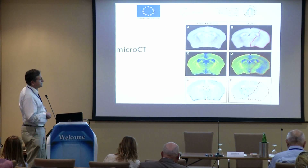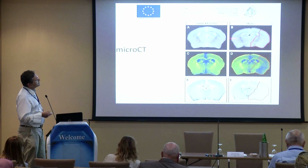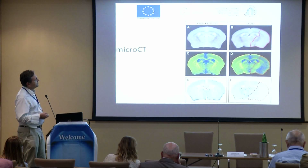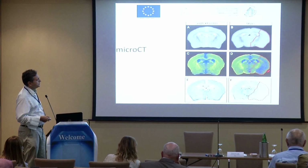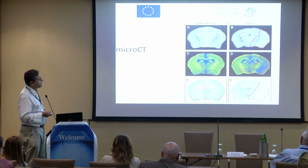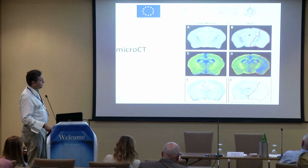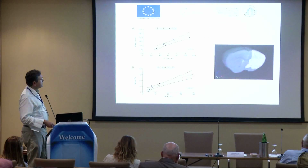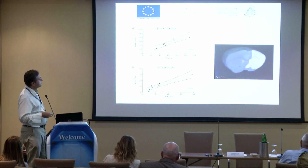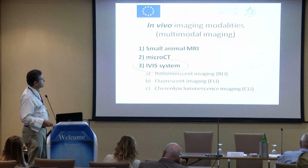So then the animals have been operated to induce the stroke with MCAO. And at first sight, it looks like there is no difference, so CT cannot see it. But when you use the software, you can delineate where the stroke is, and the same brain can then be used for histology and stained for Nissl staining. And when you compare the lesion volume and brain edema from histology and the micro-CT, you see that this is comparable, and one can use the micro-CT for these purposes.